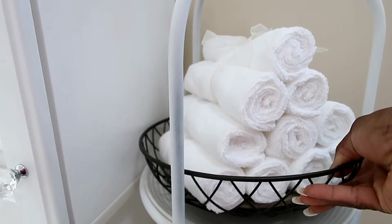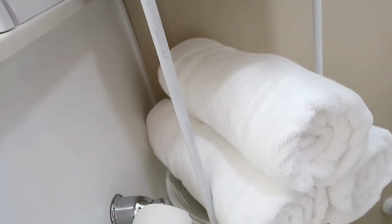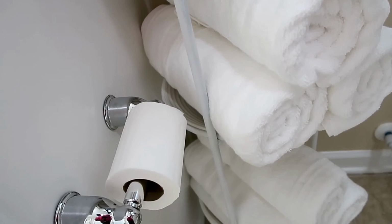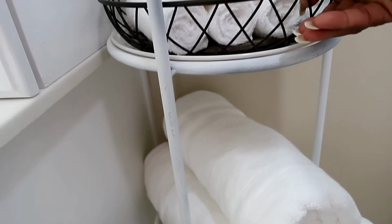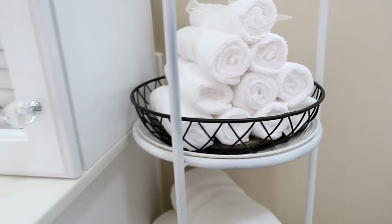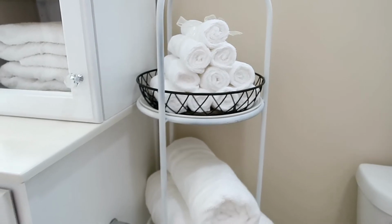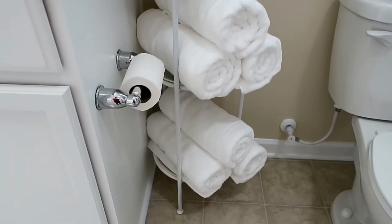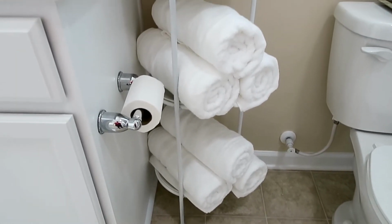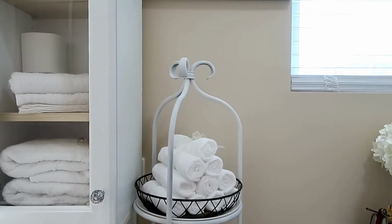Everything is white. And underneath it is a dinner plate on all 3 tiers. I got these plates from my grandmother, which I repurposed for this stand, because the glass that was on the stand, I couldn't save. They were broken, so the dinner plates came in handy. And this is where I store my towels. I do not have a linen closet in this bathroom.